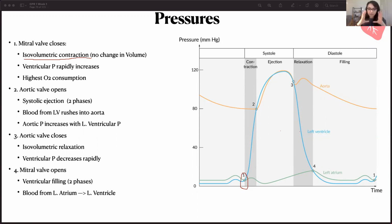So when your valves are all closed, you have this closed box and you have blood inside, nothing's moving in or out, but your pressure is going to increase. So you see this very rapid increase in pressure, and that's how you end up getting to your number two spot right here. Once that pressure gets high enough, your aortic valve is going to open and then you're going to get ejection.